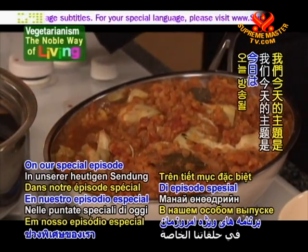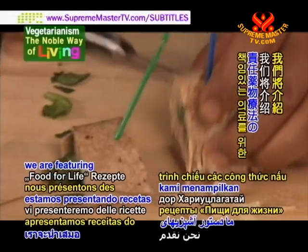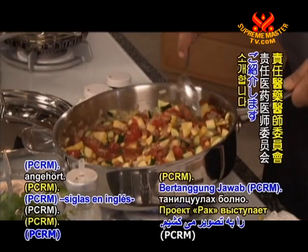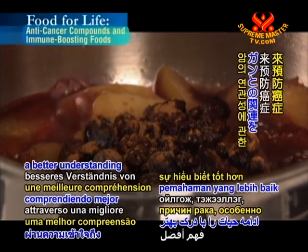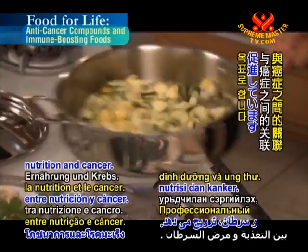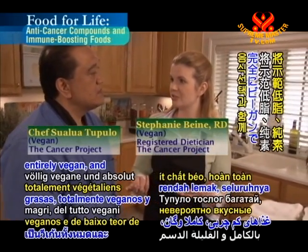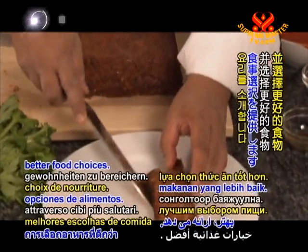On our special episode today titled Anti-Cancer Compounds in Immune-Boosting Foods, we are featuring Food for Life recipes from the Cancer Project, which is affiliated with the Physicians Committee for Responsible Medicine, or PCRM. The Cancer Project promotes cancer prevention and survival through a better understanding of cancer causes, particularly the link between nutrition and cancer. Registered dietitian Stephanie Baina and Chef Zualua Tupelo will present low-fat, entirely vegan, and absolutely tasty dishes to enrich our health and lives with better food choices.